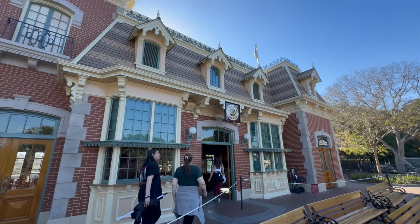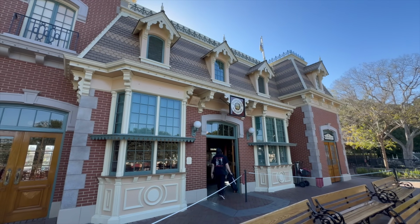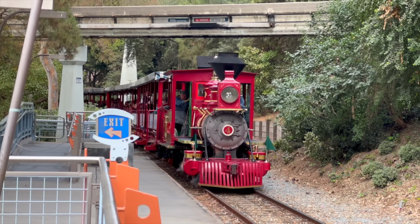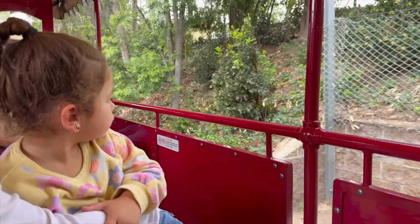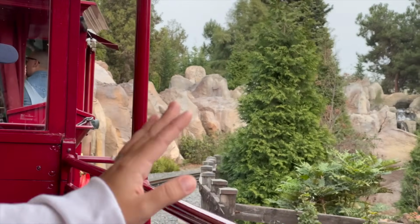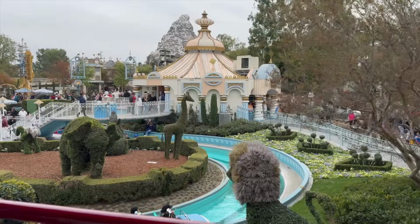Now we have just arrived here on Main Street, USA. One thing to keep in mind, starting January 13th, which is this upcoming Monday, the Disneyland Railroad will be closed again for some more refurbishments. It's crazy to continuously see this thing go under refurbishment, and there is no opening date quite yet. However, I do believe it's probably going to be for Disneyland's 70th birthday starting in May. So again, keep that in mind.